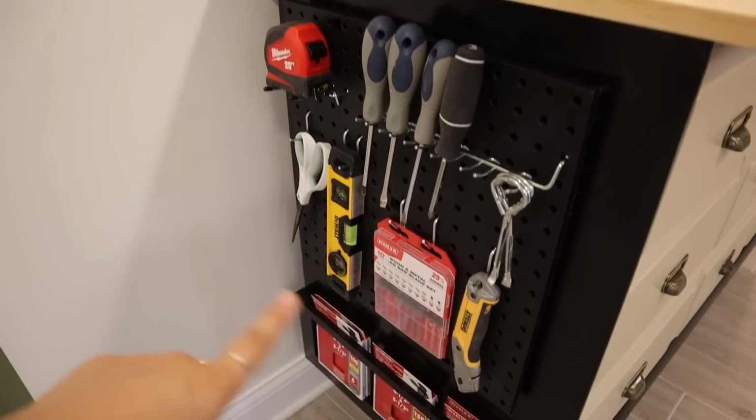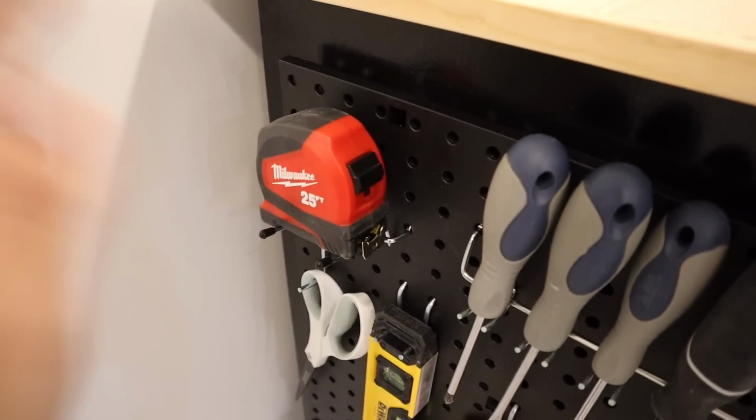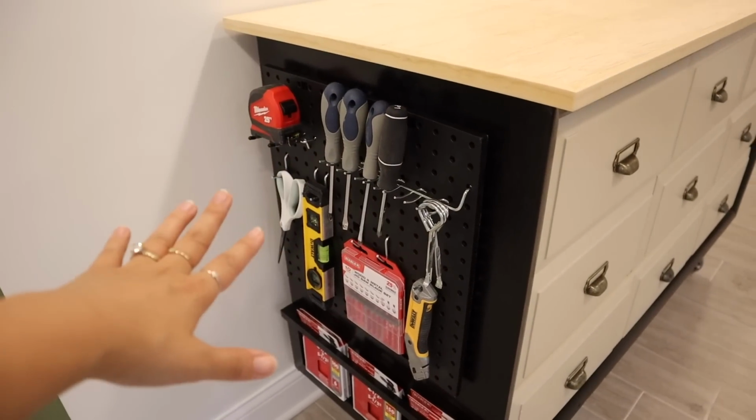I did want to give you a little bit of a closer look so you can see the organization and get any ideas, and also give me some ideas because I'm still trying to figure it out. So everything here is grab and go, and I definitely needed a spot for my measuring tape because I always lose that. So I love that I'm able to just put it right here and then place it back and know exactly where it is at all times.